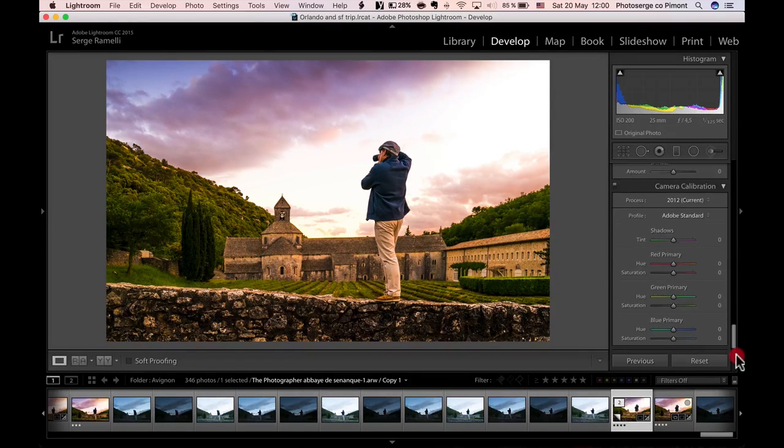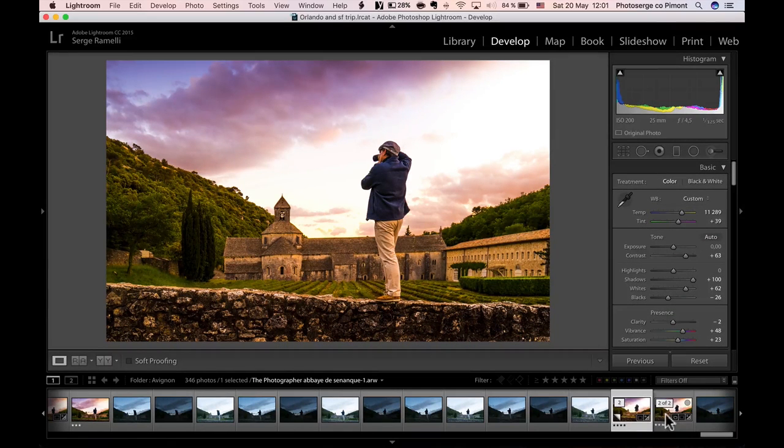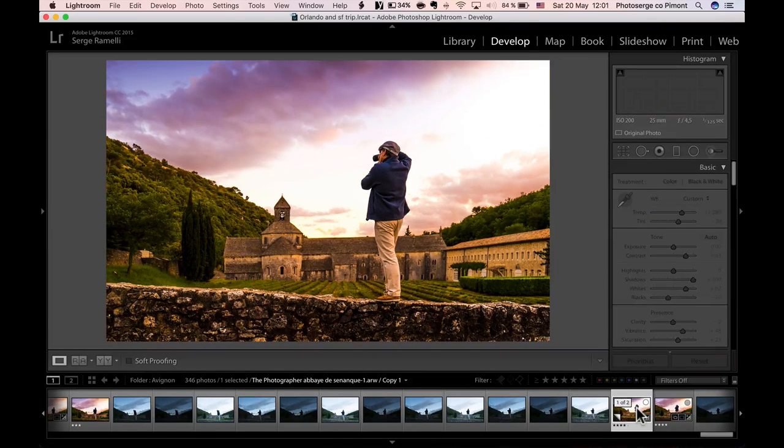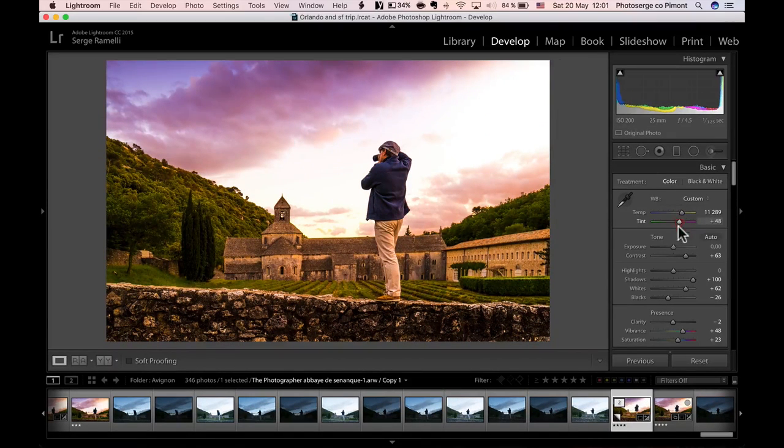On this one, I think I'm going to go to the camera calibration and see what camera landscape is going to give me. Now, I don't like it, so I'm going to go back to Adobe Standard. And I can play around with this, maybe add a bit of magenta in the shadows even more. Maybe make things a little more red or orange here in the red primary. And basically that's that. Let me see how the original one was. I mean, it's different from this one. The colors are not exactly the same. There's a bit more magenta, and I think the whole thing is a little darker, something like this.